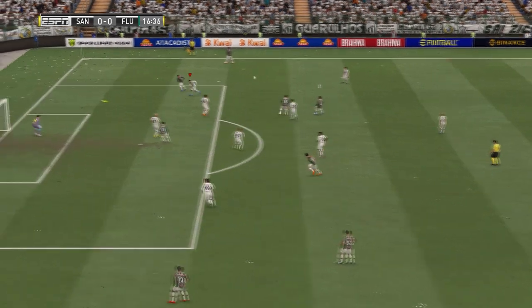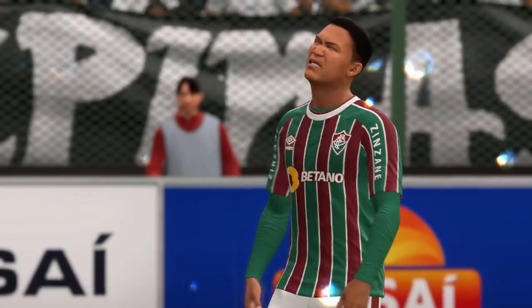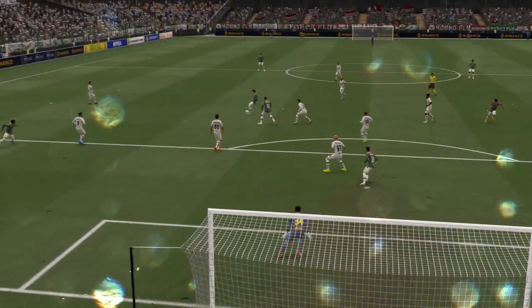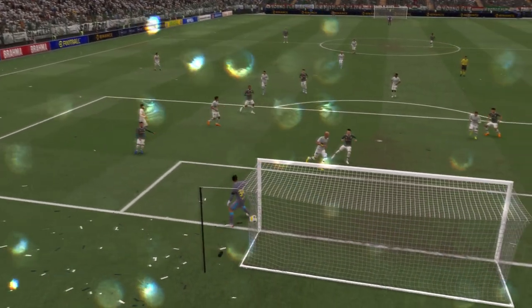Could be dangerous. And he takes it on. Well, sometimes they come off for you. Sometimes they don't, Stuart. Well, he didn't get the technique right there. And as a result, he mistimes the contact on the ball.